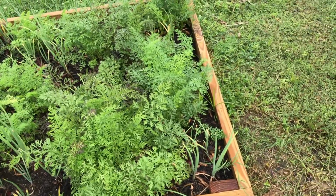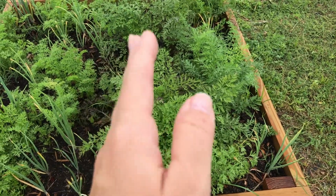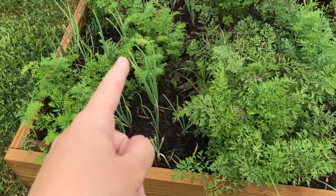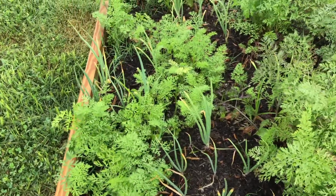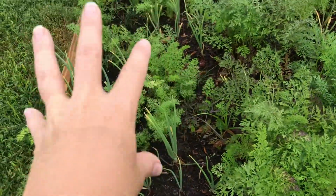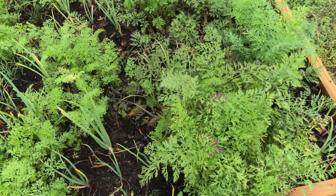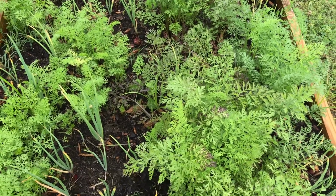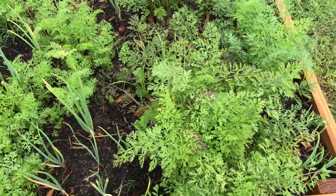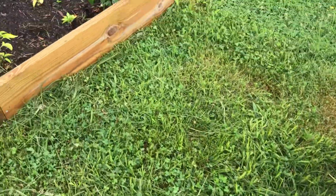Anyways, back to carrots. These were tender sweets. These are black nebula, red Carota, Kyoto, something like that. These were succession planted, that's why they are smaller than these. I have pulled a couple of the black nebula. Did you hear that cow? They've been okay. Summer's not my favorite time to eat the carrots. I like them after they've had some cold weather.